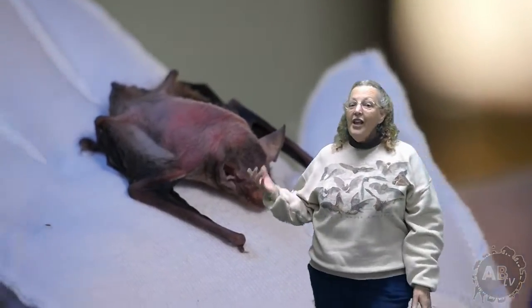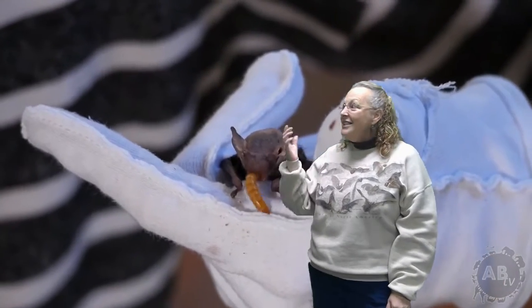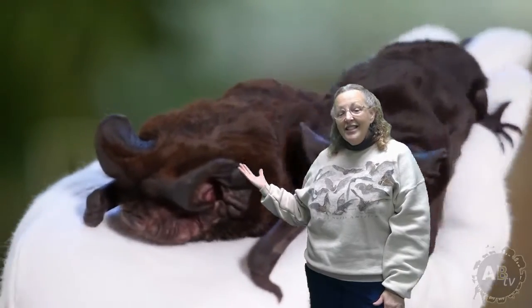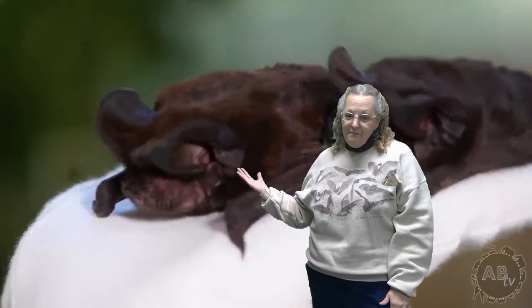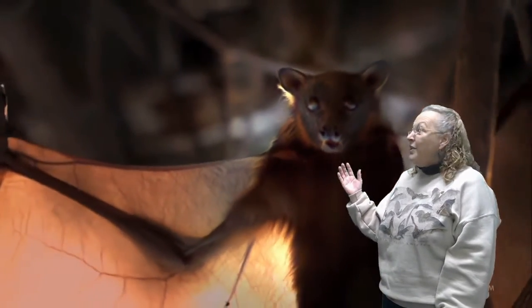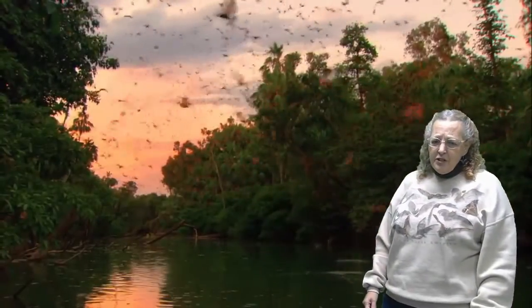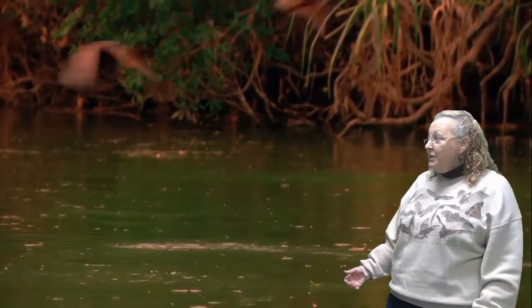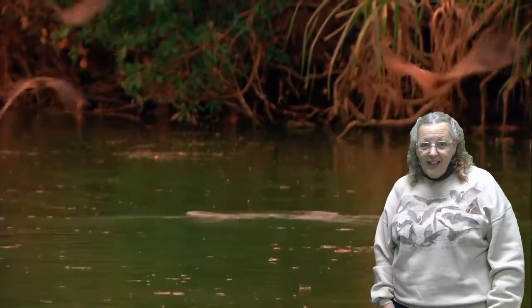They're small, and the smallest one is a bumblebee bat. And that's in Thailand. It's the smallest mammal on Earth. The largest one is the Malayan flying fox. And they look like little foxes, don't they? But their wingspan can be 6 feet. That's really big. Now, boys and girls, there's over 1,400 species or kinds of bats.